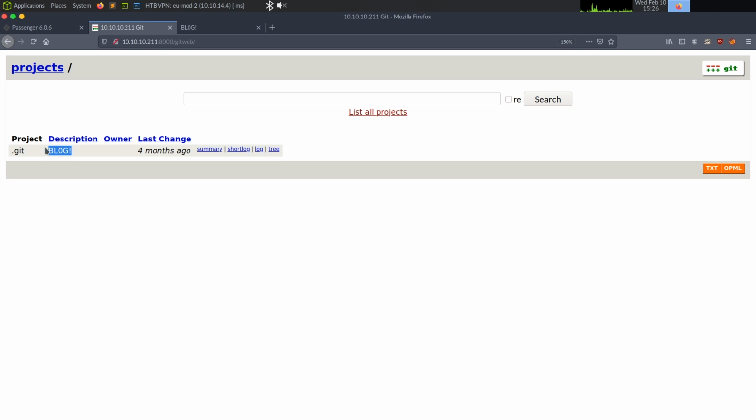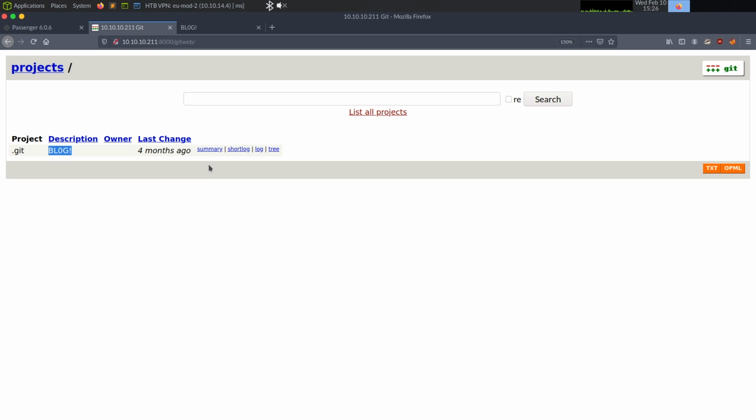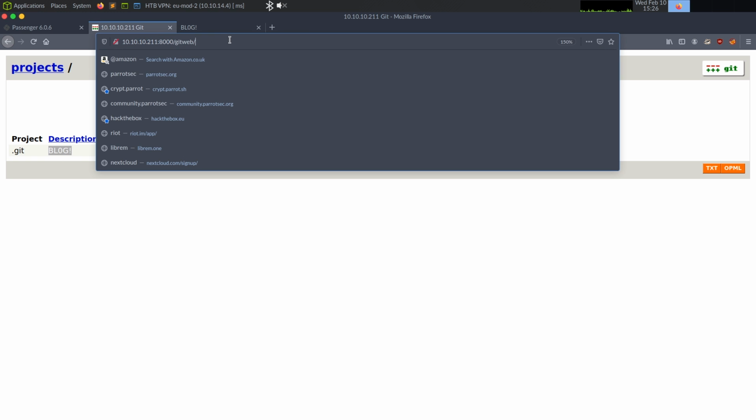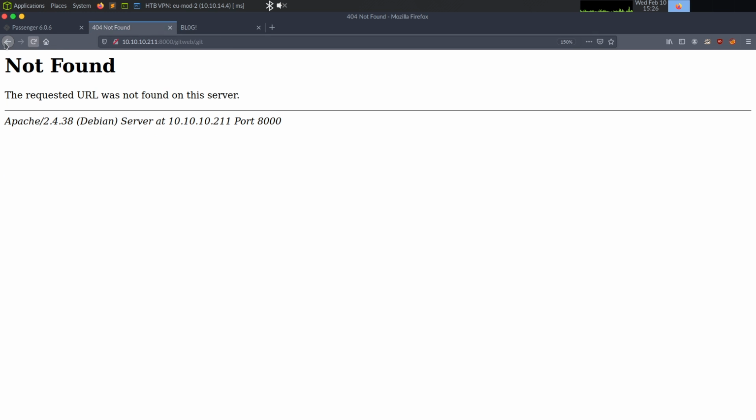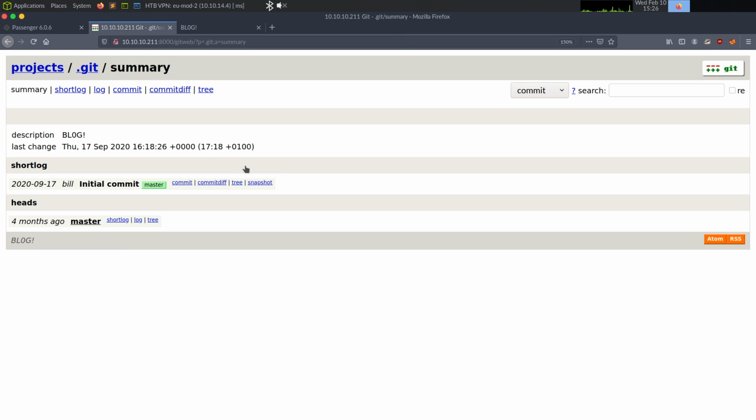Looking at this, the title or the description of that Git is blog. So before looking at this application or poking at it manually, I'm assuming this is the source code to it. So having the source code is always great. So I'm going to try going to .git to see if we can go there. Doesn't look like we can. So now the challenge is finding out how to download this.